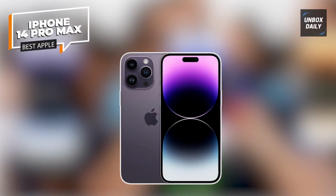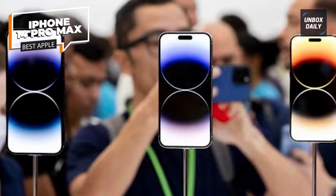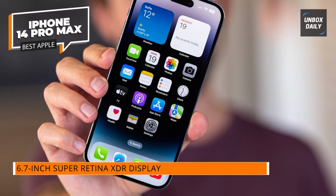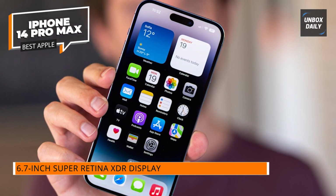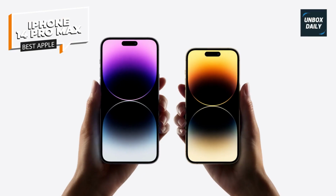Best Apple, iPhone 14 Pro Max. The most expensive iPhone usually has the largest, best screen these days, and the iPhone 14 Pro Max is no exception. You get the new Dynamic Island that Apple has designed to make more use of the front-facing camera and Face ID sensors, wrapped up in a premium but heavy stainless steel body.